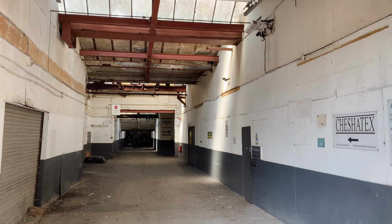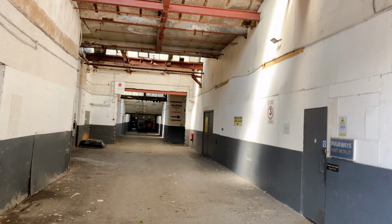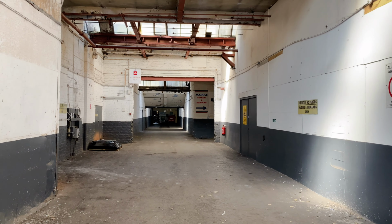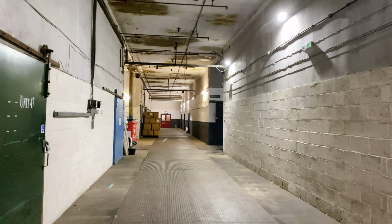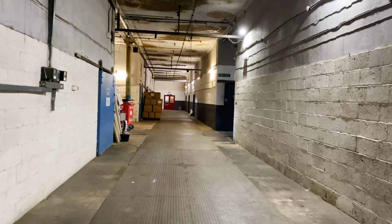Well, it's taking a bit of working out on how to get in here, but there's all different signs for different businesses pointing this way, so we're assuming this is the way in. It's a bit of a labyrinth. We're really not sure which way we're supposed to be going here, but we walked one way and now we're coming back the other way. We think the red doors might be where the stairs are.